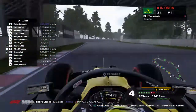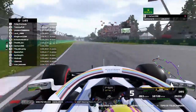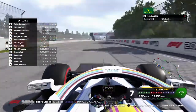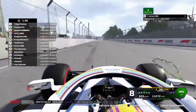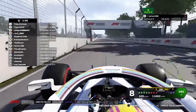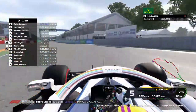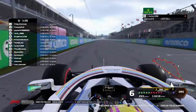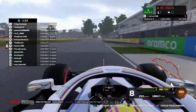Everyone is out now. Yes, everyone is going out. Let's see Carlos, however, with Williams. The game says it's purple in the second sector. We don't really believe it. Let's see. Will he avoid the wall of champions? Yes. No, he didn't, and he got his lap invalidated as well. So he'll at best start in P8.